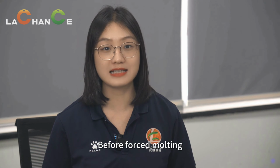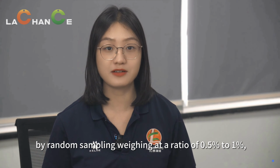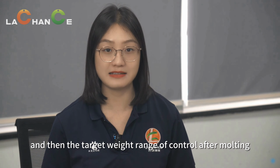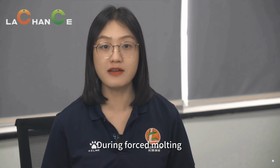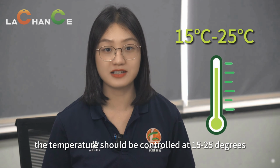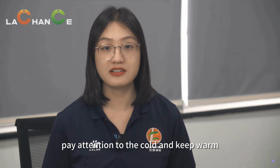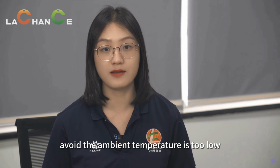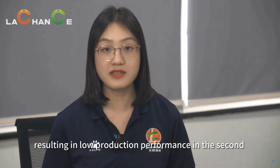Before forced molting, the average weight before molting should be calculated by random sampling weighing at a ratio of 0.5% to 1%, and then the target weight range of control after molting should be determined. During forced molting, the temperature should be controlled at 15 to 25 degrees. In winter, pay attention to the cold and keep warm. Avoid the ambient temperature being too low, and the weight of laying hens decreasing too fast, resulting in low production performance in the second laying cycle.